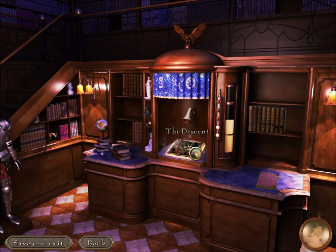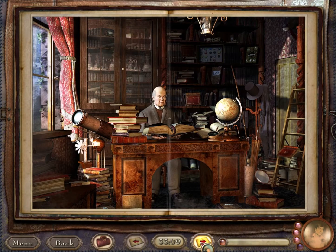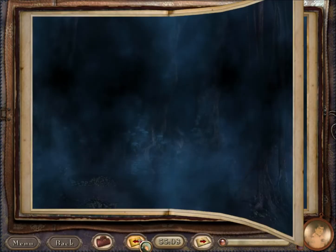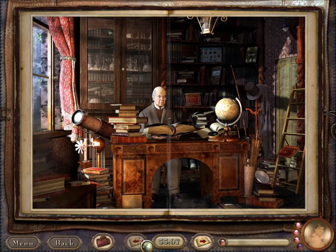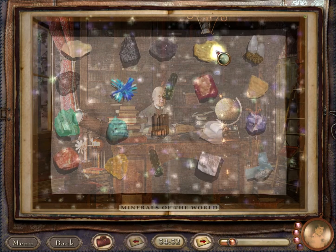Next is the Descent. Oh my gosh, I don't like this one. So this is just one of those strange ones. What a wonderful book I required. It's one of those strange ones where, like, see, all the other screens are blocked off. So we kind of have to find everything here on the first screen, and it's a lot, and it's easy to miss stuff. Okay, matchbox. And mirror. And something over here, right? That's a fishing pole. And then there's a magnifying glass.